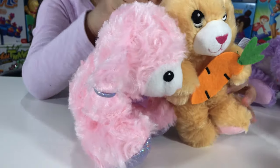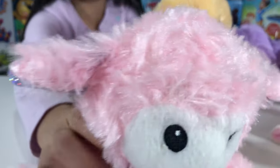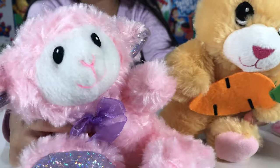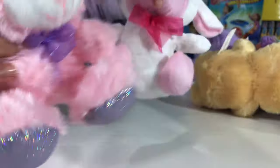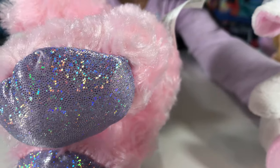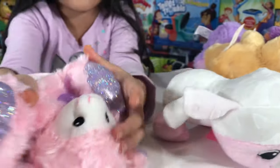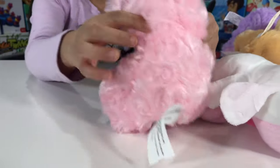Oh, this is a pink lamb. Yeah, this is my lammy. Nice. Hello. Hi. Very good. She has a bow. What else do you want to show? Oh, this is so cute. Hi, little lammy. Look at my foot. Oh, sparkling foot. Mine isn't sparkling. It's just pink, but mine is sparkled. Wow. I like her.